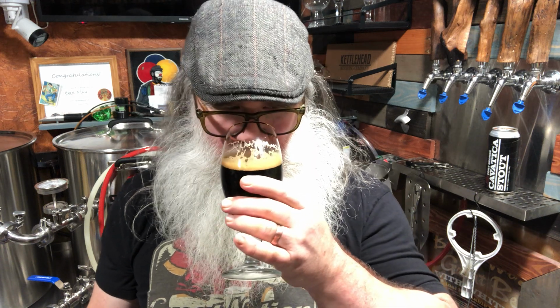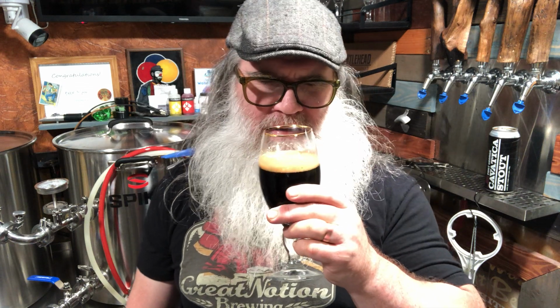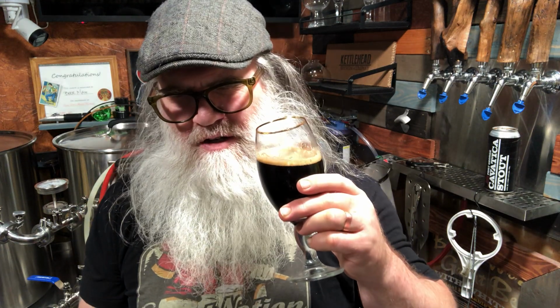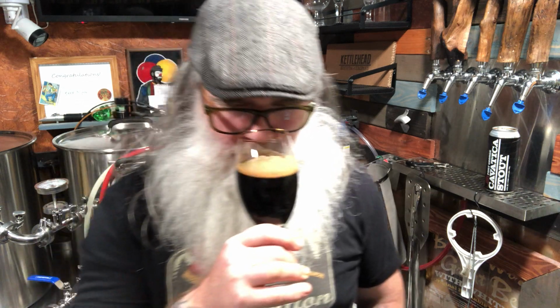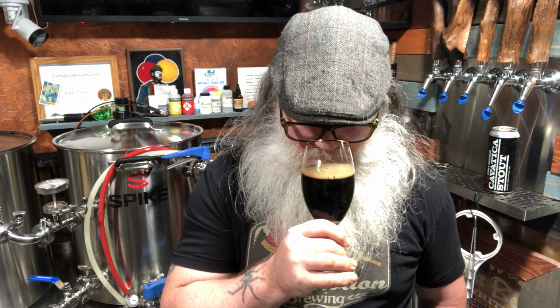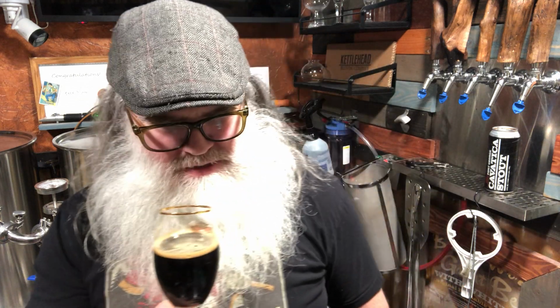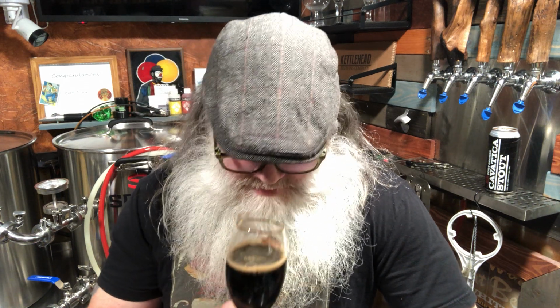Let's go in for the nose. Coffee, espresso, chocolate, dark, rich, like baker's chocolate and coffee. Cacao nibs come to my mind, and then ungrounded dark roasted coffee beans. Slight caramel toffee kind of thing. Caramel 80, caramel 60, caramel 80. Maybe on the caramel 80 side, almost pushing dark fruit, but not quite.